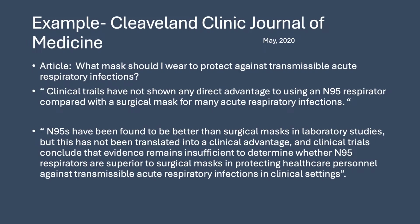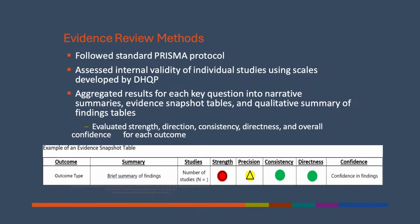Now, empiric. Surgical masks have served us well for centuries. Yes, for centuries. So, the Healthcare Infection Control Practices Advisory Committee, HICPAC, which makes recommendations to the CDC. They do research, they pull data together, and they make recommendations to CDC. And they were looking at surgical masks versus N95s.